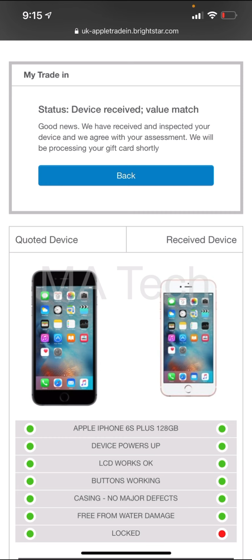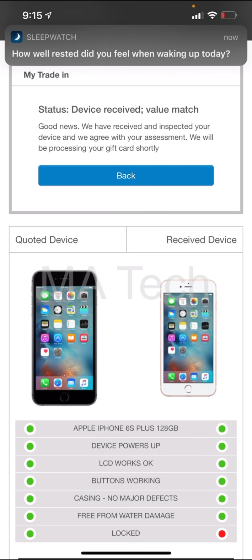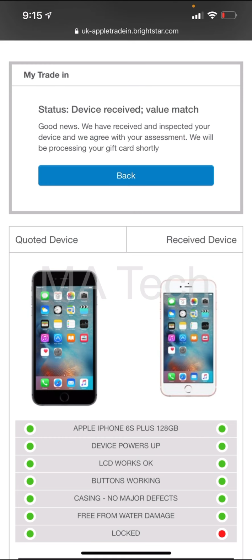As long as the device is as you described it, then more than likely it'll be value matched, and you'll get your gift card in a few days. That was the whole process essentially. I didn't actually do a video on it previously because it was so fast and so easy that it kind of just went unnoticed, and the gift card came through.